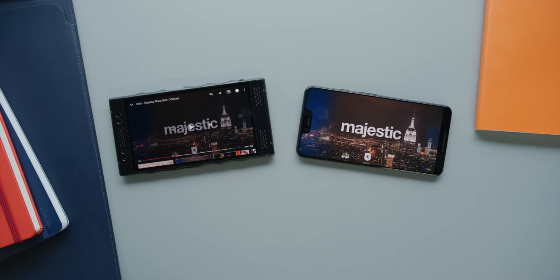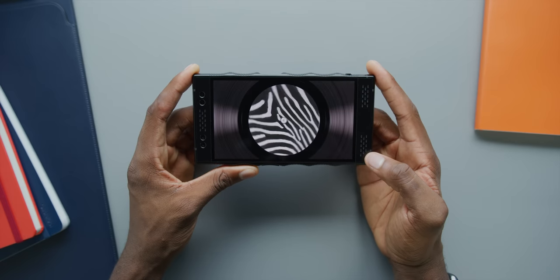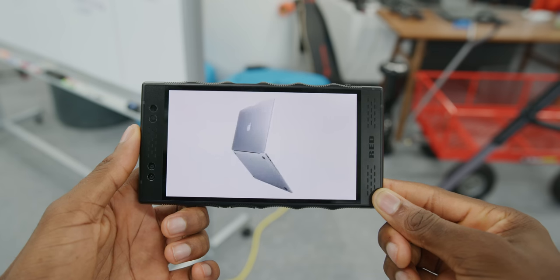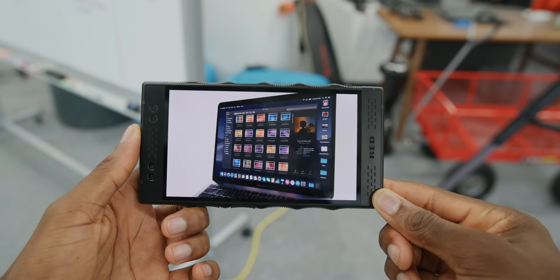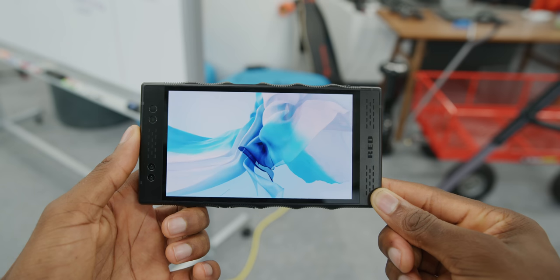This speaker doesn't sound that great. I put the volume all the way up to max, and to be fair, it doesn't distort much, so that's an upside. But it's also really lacking and a little bit tinny, kind of sounds like a big weak laptop speaker in the first place. It's a pretty big letdown to me.